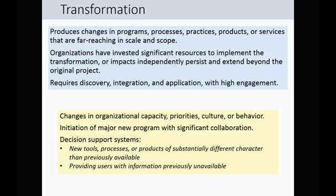And I think when it comes to impact, maybe we're all after transformation, and certainly the climate change challenge demands that we have transformation. And so this is where we're seeing changes in programs, changes in processes, changes in products and services that are really far-ranging in scale and scope, and that the organizations that are changing have invested resources on their own to implement that, either as co-development, co-implementation, or independently, and that transformation persists beyond a project that we personally may be involved with.